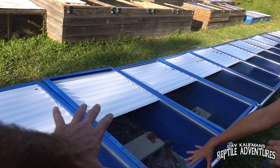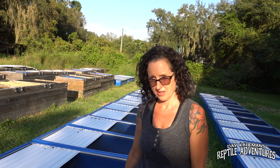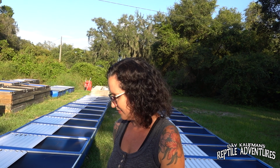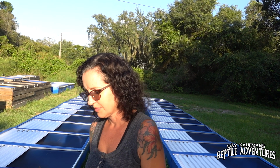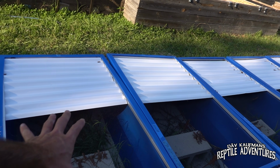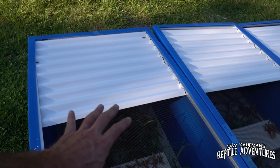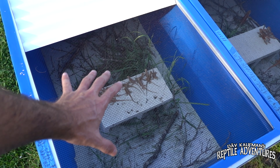Well, let's talk about these enclosures for a second, because this is pretty ingenious. Now, a lot of people that are watching this can't keep bearded dragons outside. They don't live in an environment that's conducive to it, so we're going to talk about indoor enclosures in a bit. But for outdoor enclosures here in Florida, you've got the white part that gives them shade. You've got a sunning spot right here, which is really nice.